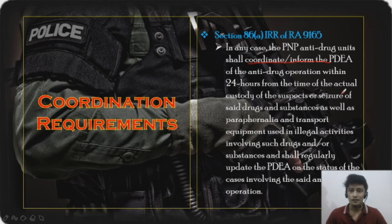Kasi, meron yung instances that the PDEA, they are the ones who are disposing also those illegal drugs. Okay, sila yung nag-inventory niyan. Then they are the ones who will be disposing it. Okay? So, that's why kinakailangan that the PNP should inform the PDEA about it. And then we have here, on the case. Okay? Kapag yan ay kasi dadaan na naman yan sa korte. So the PNP shall be regularly updated also. I mean, the PNP regularly updates the PDEA about the status of the case.